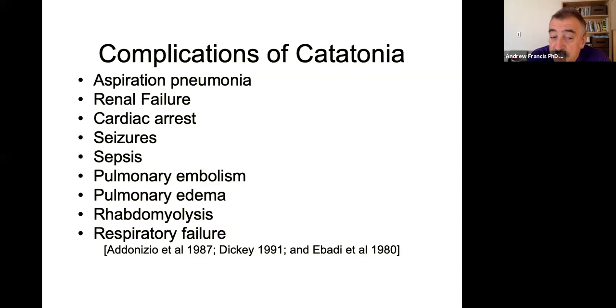The one that probably is most likely to occur rapidly would be blood clots, embolic phenomena. Patients who are not moving, who are dehydrated because they're not eating, these are risk factors for blood clots. So you might consider some form of mild anticoagulant and certainly aggressive treatment of the catatonia when it's severe and persistent.